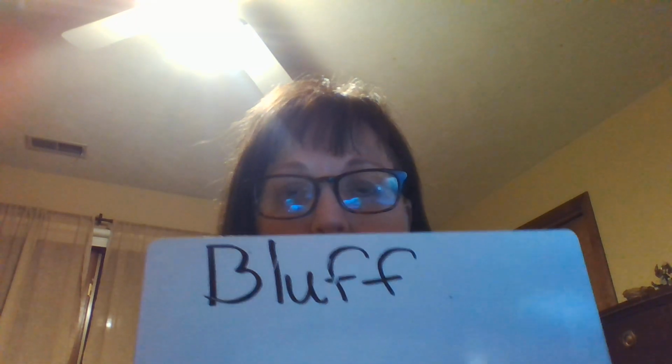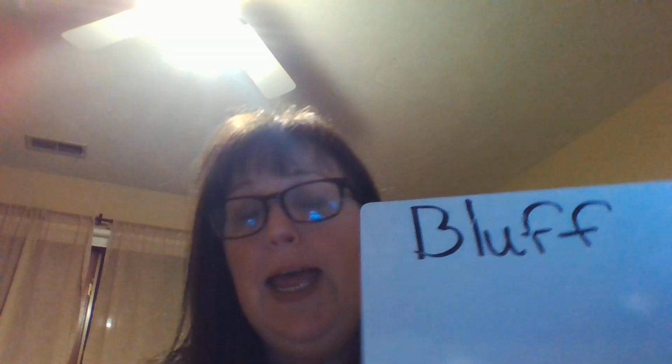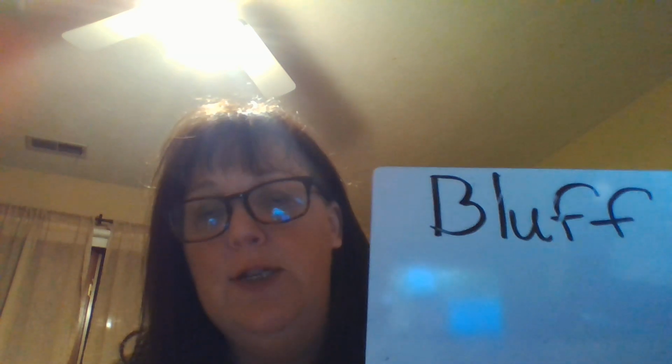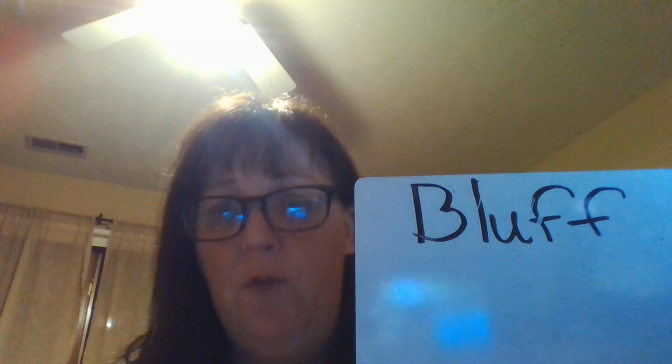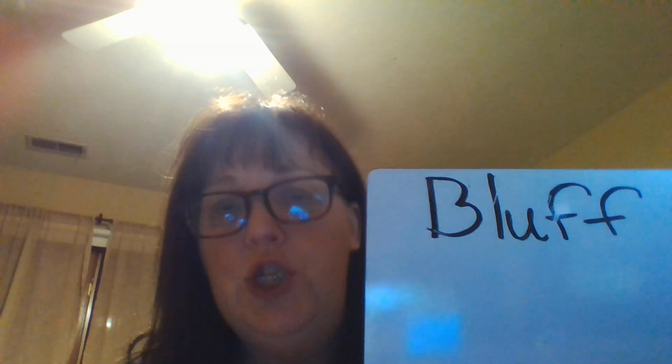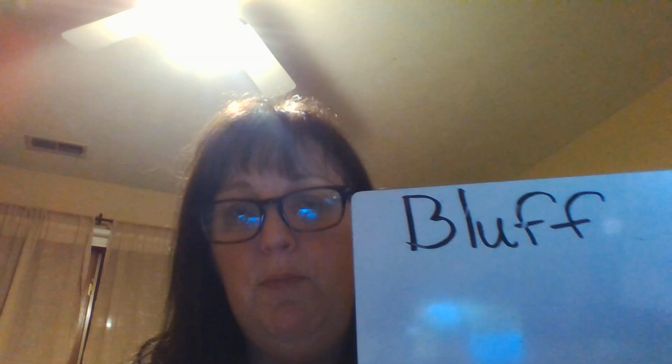So for chapter two, the vocab word we want to focus on is bluff, B-L-U-F-F. Now, this is a multiple meaning word, and it can be an action word, and it can also be a landform. So when we read this chapter, be thinking about which one of those bluff is.